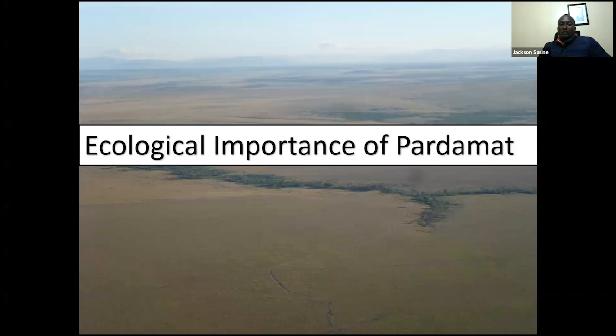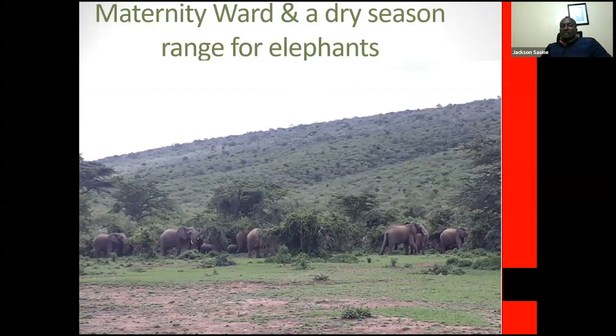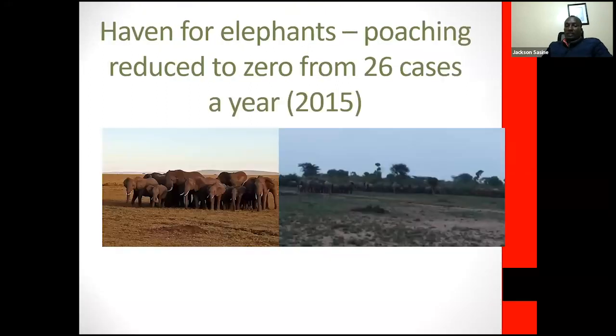I'll take you through the ecological importance of Pardamat Conservation Area. One, it's a maternity or a breeding area for elephants. I know the word maternity could be a bit of jargon, but it's a breeding area. It's an area where elephants breed. It's an area where they bring up their calves. So that's a picture of Pardamat just outside the Wildlife Tourism College. You can see a lot of elephants with young calves, babies for that matter. So this is the kind of pictures that you'll find in Pardamat for the elephants.